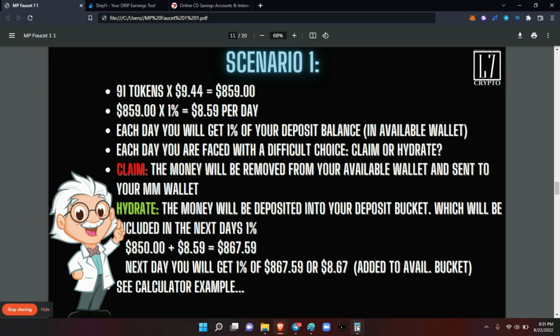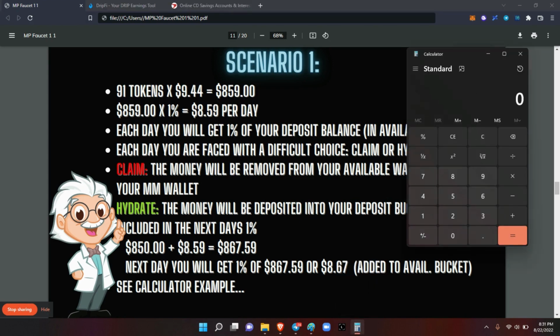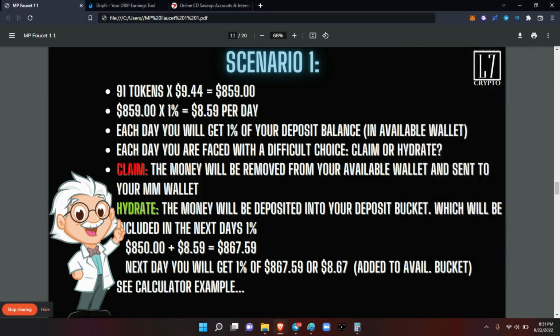So then the next day, you're going to have the $859 plus $8.59. You're going to have $867.59 that you're going to get the 1% of. And so on and so on. This is the value of compound interest. And it's going to continue until your wallet is maxed out. Okay, so that's how that works.